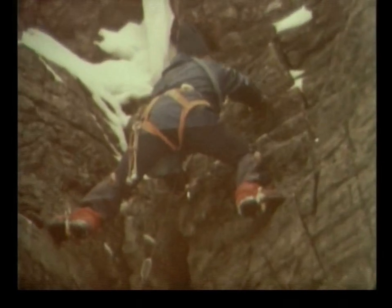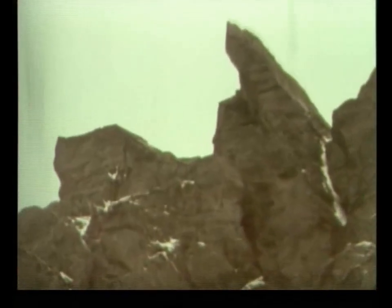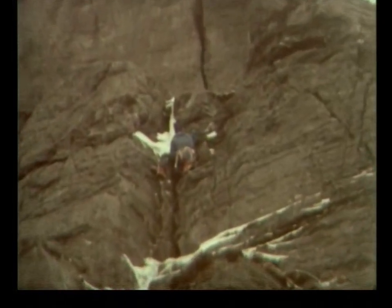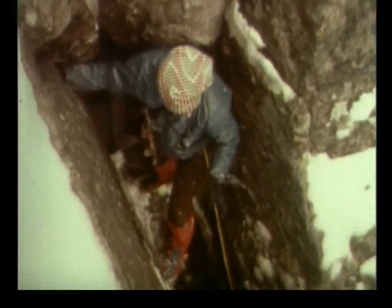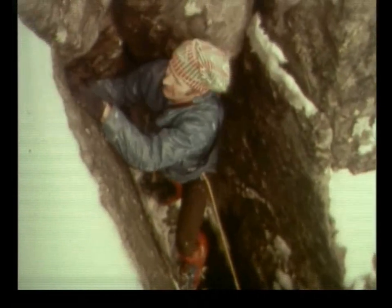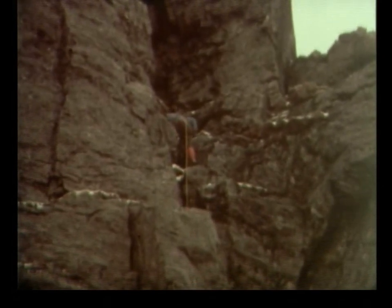Arthur's finding it cold on the fingers. It's more like an alpine route today, having to clear the snow from the holes. That's John coming up to a chalkstone, a big boulder jammed in the crack, and he'll have to climb out over it.